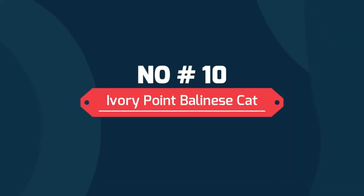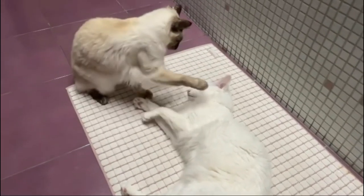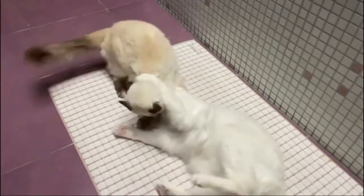Number 10. Ivory Point Balinese Cat. These cats are unique in that genetically, they may be any variety of point Balinese but do not have the visible color points to prove their heritage. These cats are difficult to identify as kittens, as all Balinese cats are born white and will only present coloring at around 4 to 5 weeks of age.